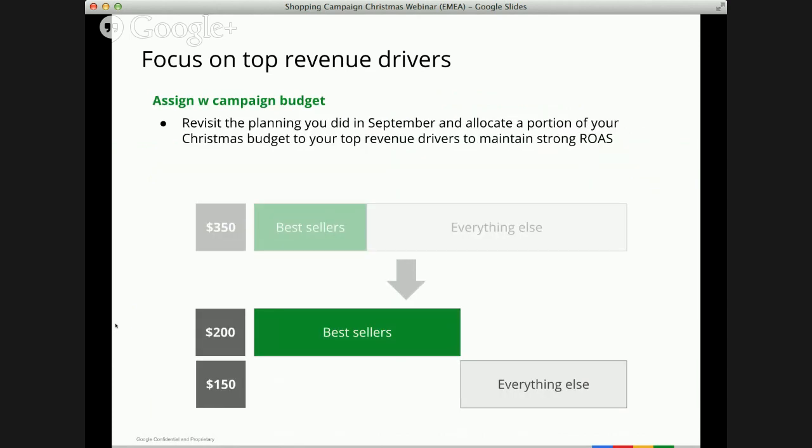Okay, so of course you'll assign a budget, and just keep in mind that this budget should probably be a little bit more unlimited than your core campaign because it represents the higher earning potential products. So instead of lumping these higher earning potential products into your core campaign, you want to make sure they have a more unlimited budget because they represent higher earning potential for your products.